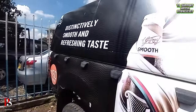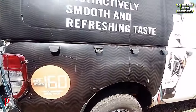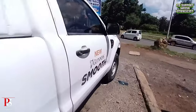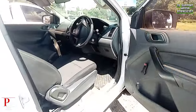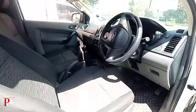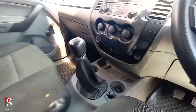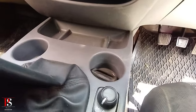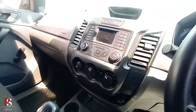Guys, hii gari pia iko. This one is also there. It's available for viewing. Let me show you the interior. Yeah. So guys, this is a four-wheel optional. Do you have a two-wheel, four high, and then we have the four low. And then the brakes, do you have hand brakes? And then this now the infotainment.